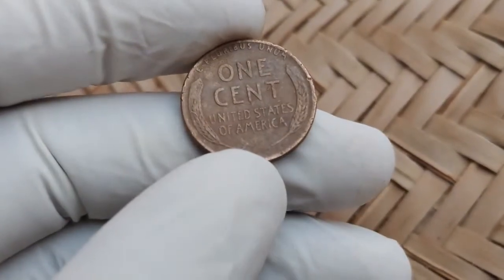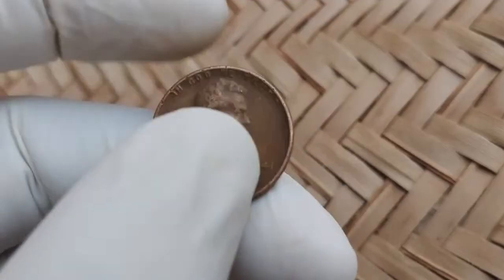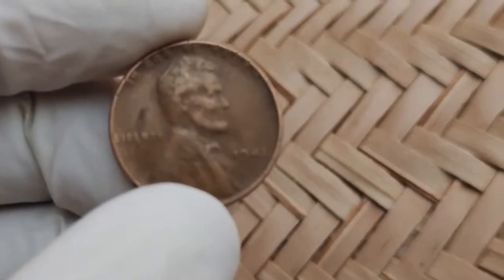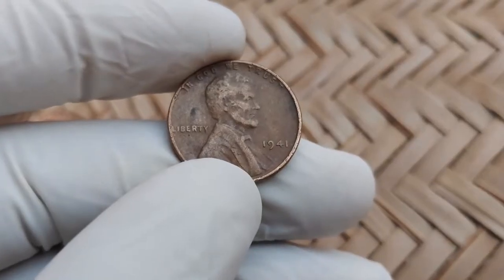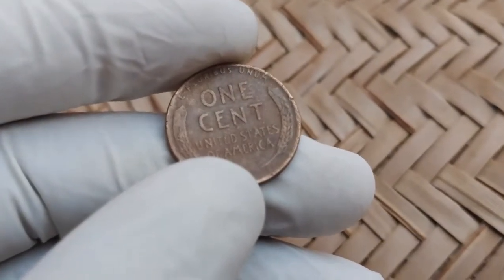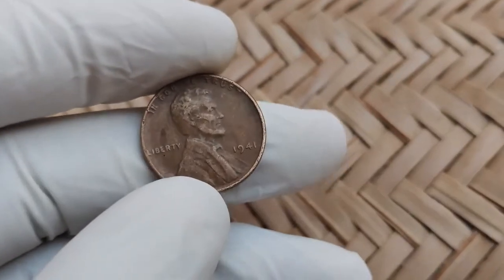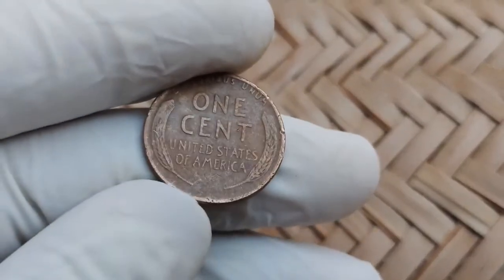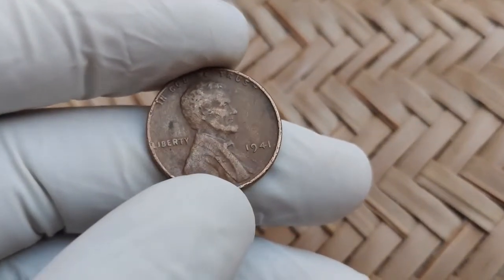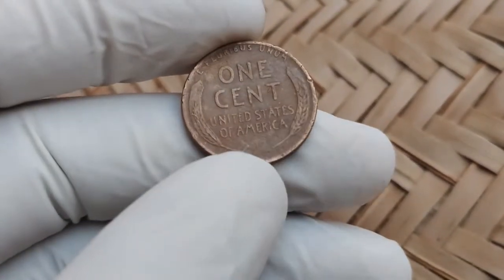Another key factor is condition. Coin collectors use a grading scale to rate a coin's state, from poor to mint state 70. A 1941 penny graded MS 68 red or higher is extremely rare. Only a handful of 1941 wheat pennies have survived in such superb condition. The $19 million example was not only in nearly perfect mint state, but it also featured a unique error combined with a flawless strike and an ultra-rare coloration that made it unlike any other.